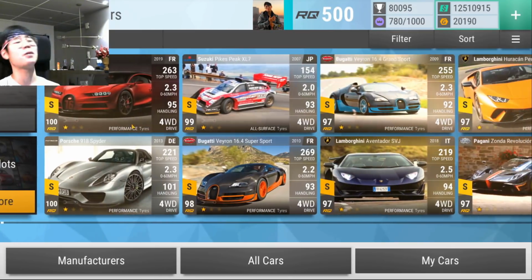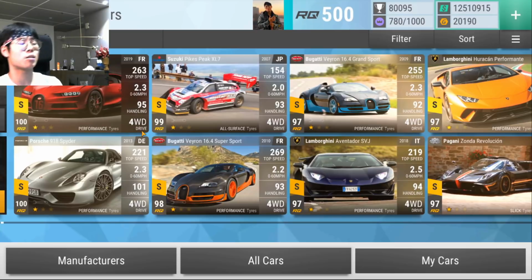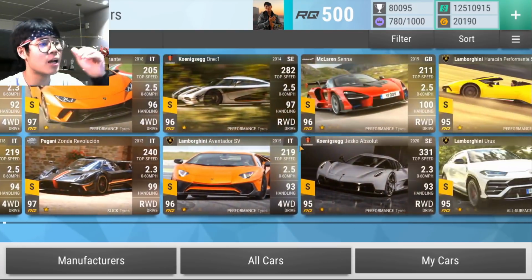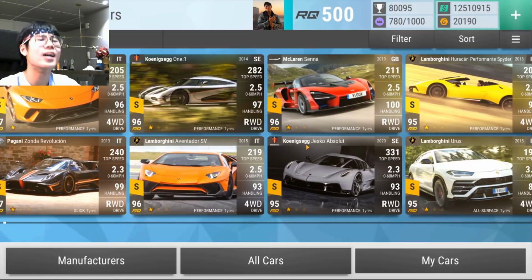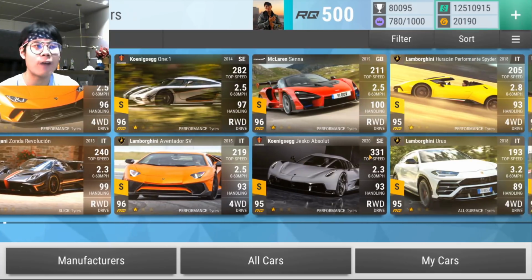And then here's the top end of my garage. So nothing much has changed in terms of the top end. Nothing new here. I've had all these cars since March of 2021. Nothing too new. I would say the newest, the most high-end car that I've gotten recently is the Jesko at 95 RQ.